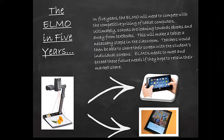If the Elmo can develop a means that it can project what it sees onto the individual tablet, then it will be competitive in the near future. If not, it may be moved out of its position of power, as the tablets will supersede it and will better meet the needs of the student.